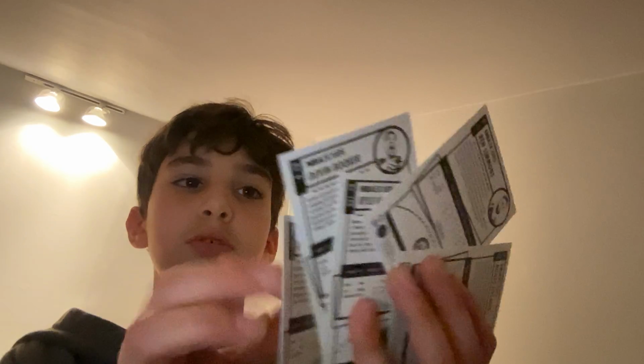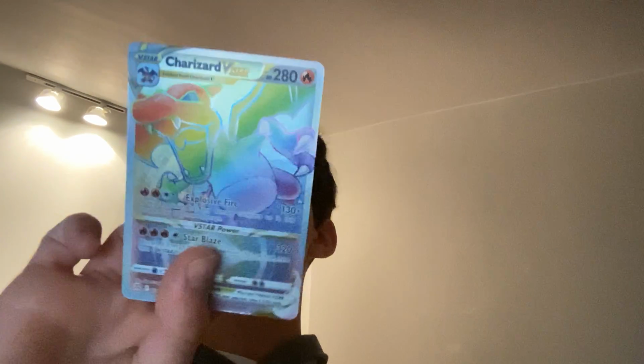That's actually a good pack, I think. I think these are worth something. Kyle Kuzma, Ben Simmons, Brook Lopez. But guys, I am actually in so much shock right now. You don't even know, because I've been waiting to pull this. I pulled the regular Charizard twice, but now I pulled this.